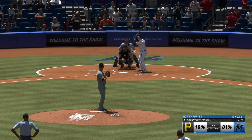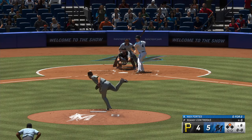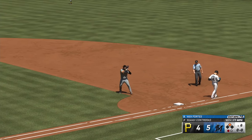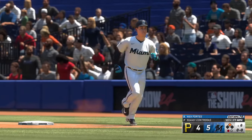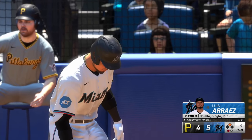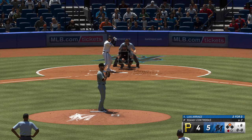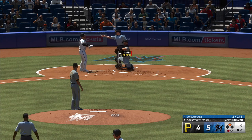And now for the Marlins, Nick Cortez. To third, throw over to Tellez. Finally gets the first out here on the grounder. Number three, second baseman, Luis Arraez. Well, the way these two teams have battled in this game, you know you need more. Got to continue to add runs if you're going to get out of here with a win.